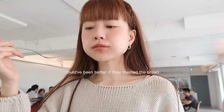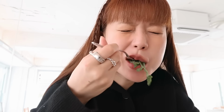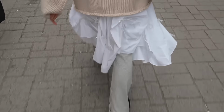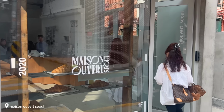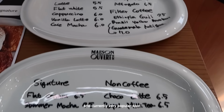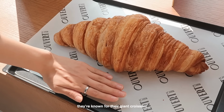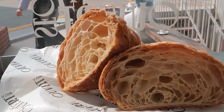Could have been better if they toasted. Yeah. I don't know why it's not toasted. Yeah. This is my hand, guys. It's crazy. It's hot. This is how the inside looks like.